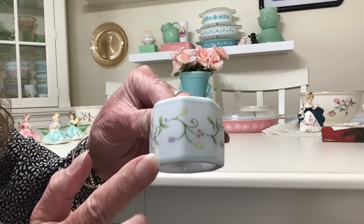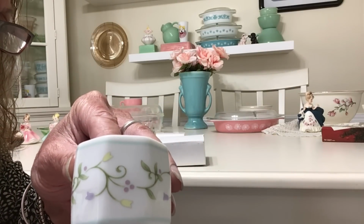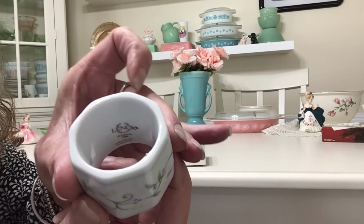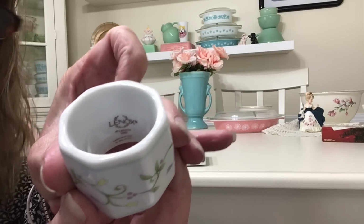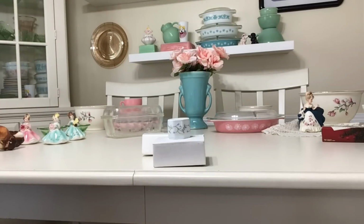You can see right here, this has an aqua band on the bottom. They also came in pink, yellow, and lavender. Pretty floral design here. And inside, I don't know if you can see what it says, but it says made in Malaysia, 1995. They actually made this pattern by Lenox between 1988 and 2004.